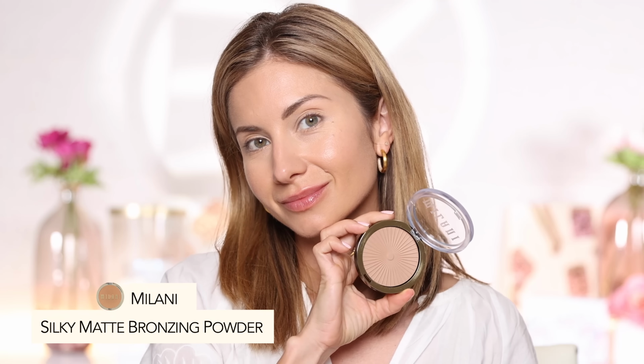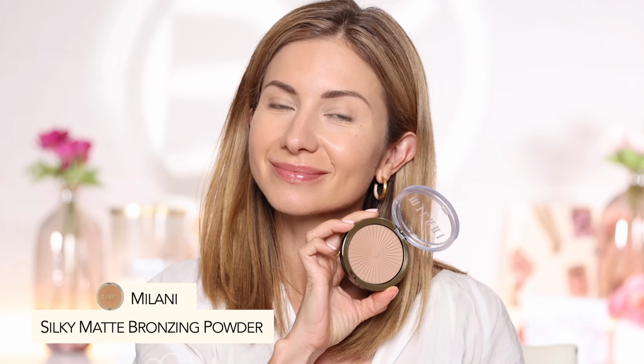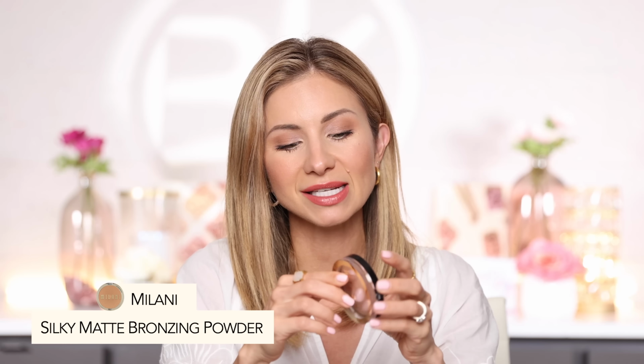Okay, let's talk about a bronzer and a highlighter that I want to share. This is the Sunkissed Silky Matte Bronzing Powder. This is stunning. It has a lot more pigment than you would expect. I didn't get the lightest shade because when I looked at it, I thought it was going to be way too light for me. And I even questioned if this one was going to have enough pigment.